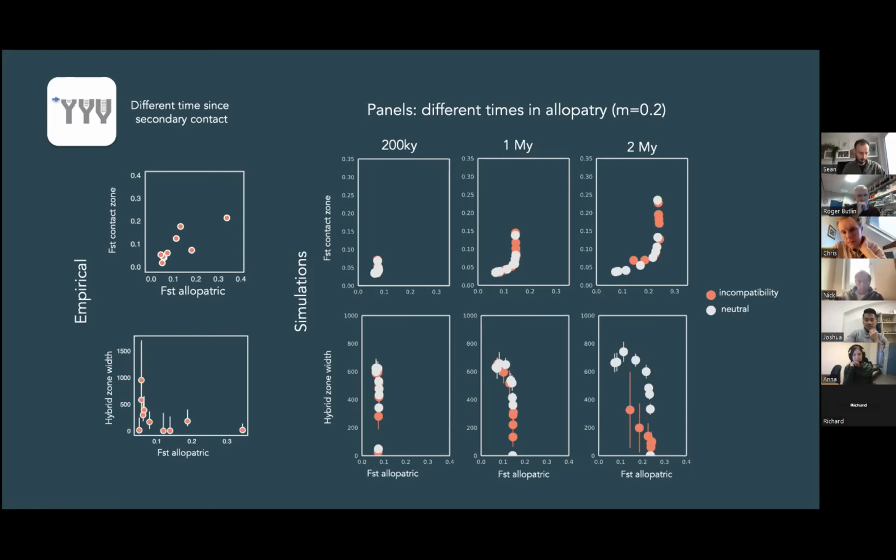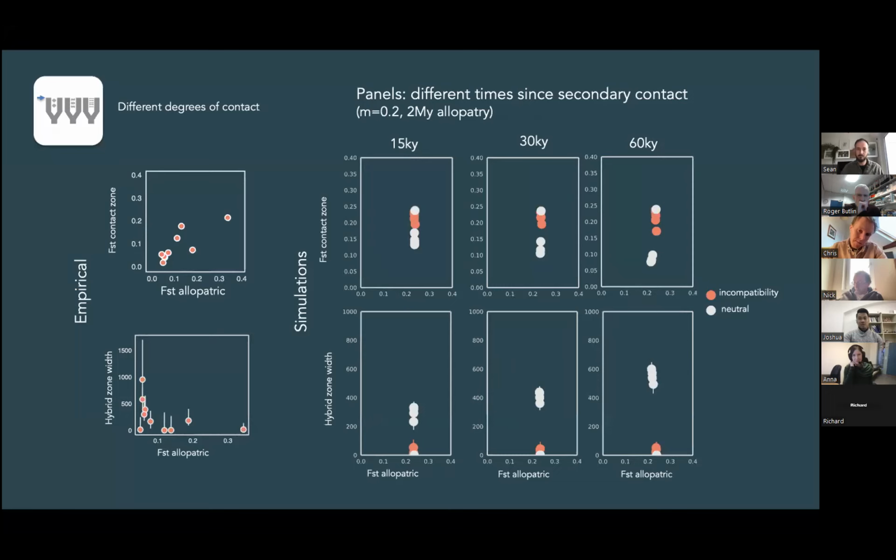So as we see here with the different times of secondary contact, the simulations don't quite reflect what we see in our empirical data in terms of the pattern of a more linear accumulation with FSD in the contact zone versus allopatry, as well as this transition of the hybrid zone width. Now looking at the different degrees of contact, we also see a different pattern that doesn't quite reflect the empirical data. It's a little bit more linear and stays consistent.